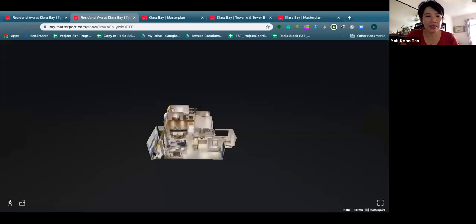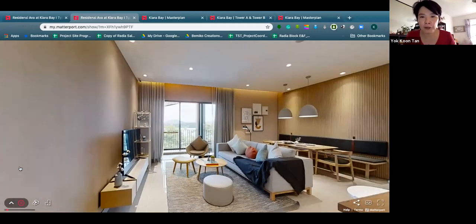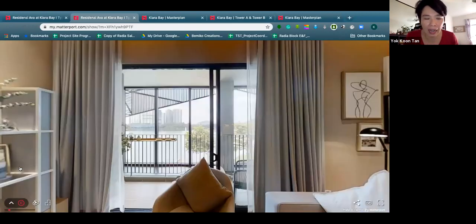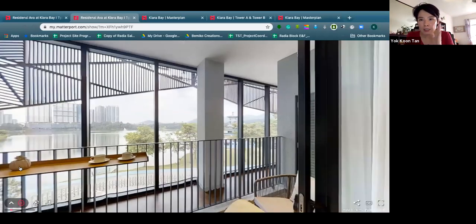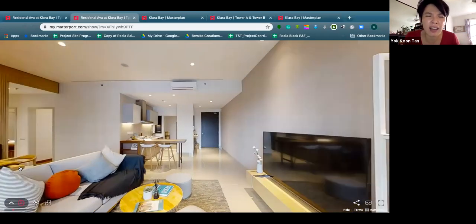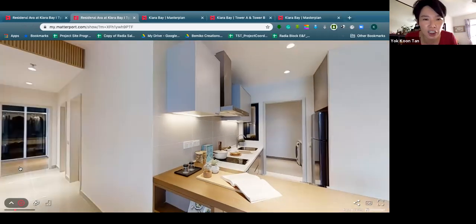Personally, I like this unit. I really like the design of this unit. I feel that it's staged very, very well. Tomorrow I'll be giving some tips to agents on how to use home staging to increase your rentability. This unit has done very well, but of course, since it's a developer, they spend more. For us, home staging uses very little cost to achieve that kind of ID furnished unit.